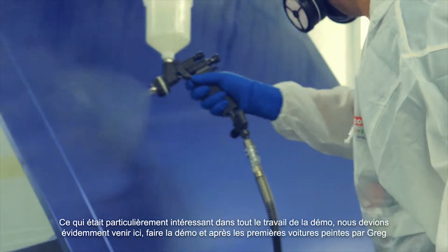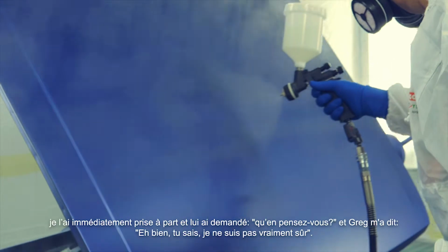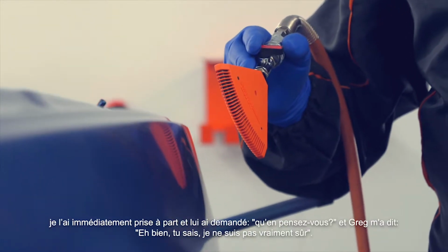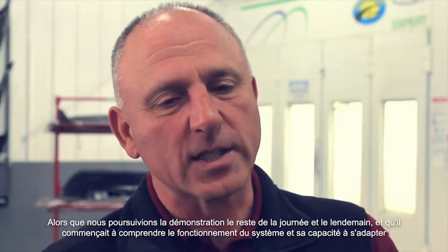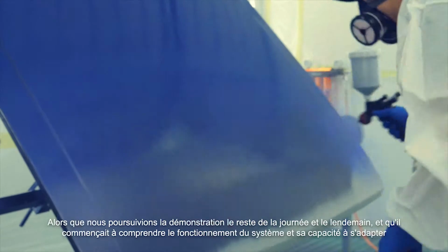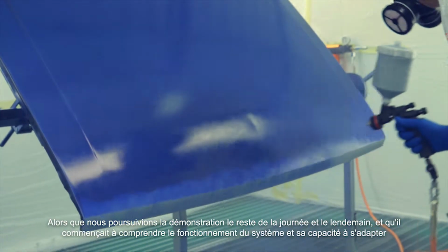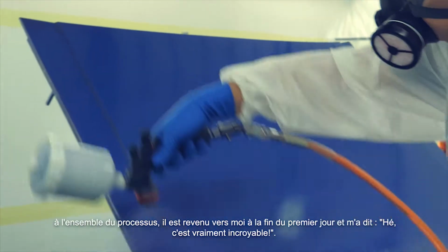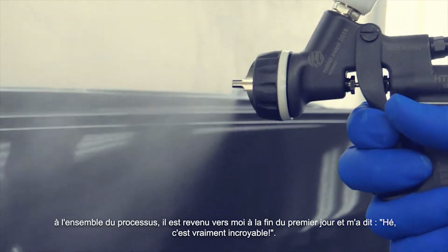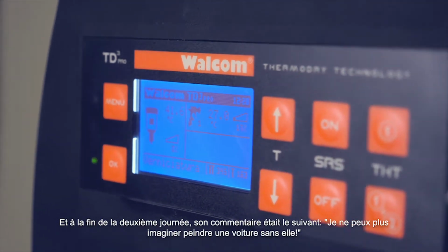What's interesting about how the whole demo worked was that, of course, we had to come in here and do the demo, and after the first car that Craig painted, I immediately pulled him aside and said, "What do you think?" Yeah, and Craig said, "Well, I'm not quite sure." As we went throughout the rest of the day and the next day as well, he started to understand how the system worked and his ability to dial it in. He came back by the end of day 1. He said, "Hey, this is pretty impressive." And by the end of day 2, his comment to me was, "I can't imagine spraying a car now without this."